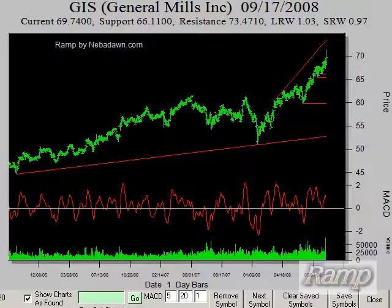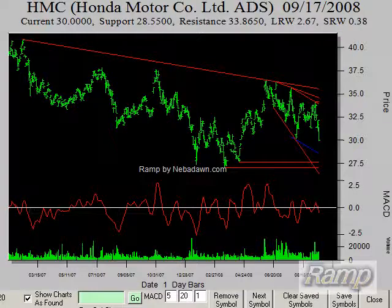General Mills. General Mills was featured on the show today. It's extremely overbought. Great company, but you could buy it at a better place than here. Just watch it and pick it up down on a support line. Honda. Jim mentioned Honda. Looks like it's going to go back down and retest its support level down around $27, $28. Great opportunity there if you're patient.